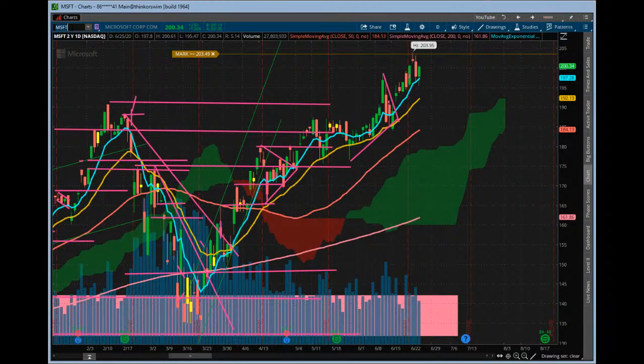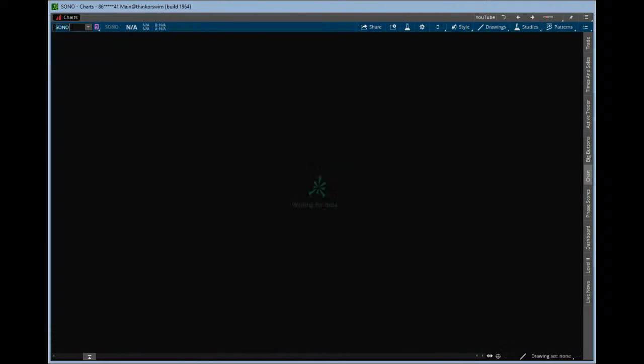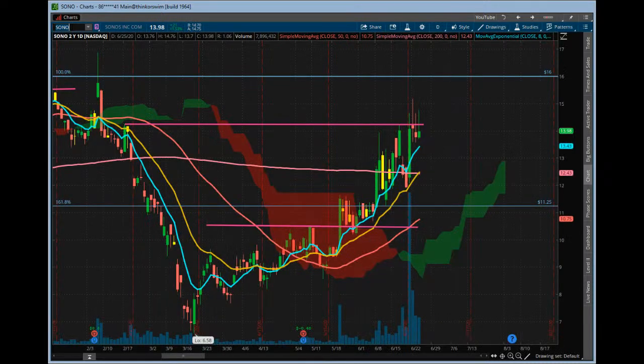And we got Sono. So Sono got a good Citron report on it the other day, but it's having trouble getting over all these upper shadows right here. That's a little bit sketchy. So just be careful with those on Sono.